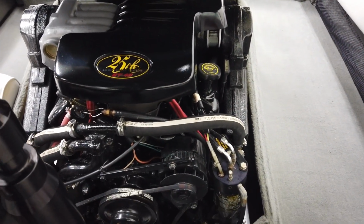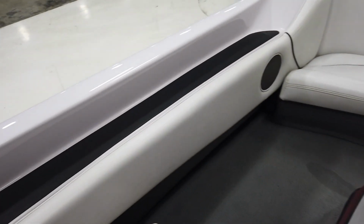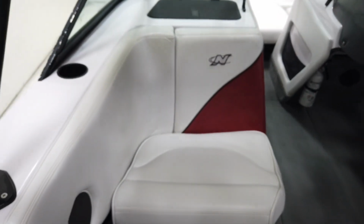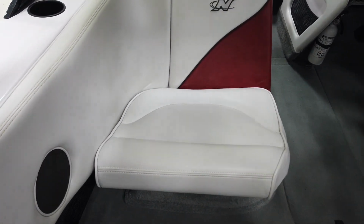And just a clean boat. 700 and some hours they used it. They took good care of it. I'd rather see a boat at this age that's been used and maintained. Love seats in good condition. I mean, nothing to really point out on this thing.